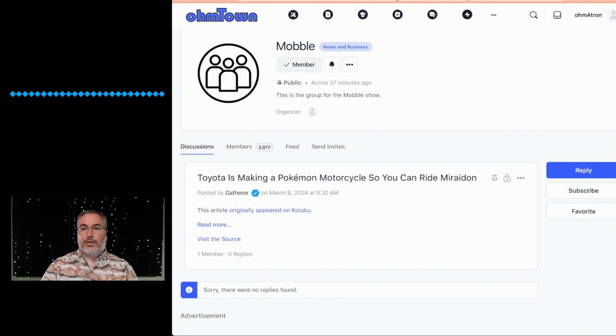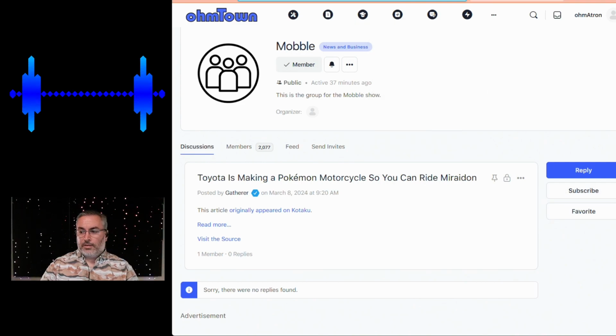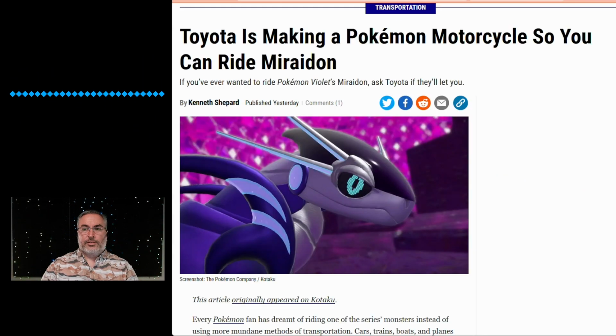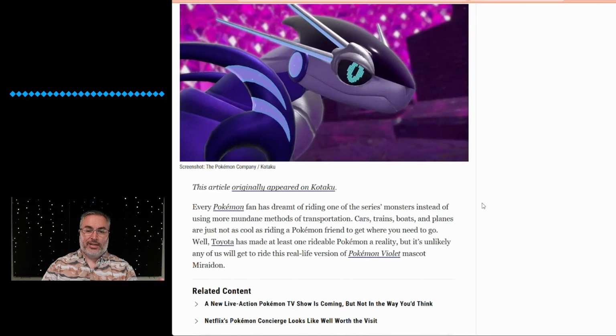Okay, let's keep going. The last article for today is Toyota is making a Pokemon motorcycle so you can ride Miraidon. So we talked about this a couple of days ago, I think it was. Kenneth Shepard over at Gizmodo.com put this article together. We talked about it in the ohmTown Daily show, and I said, you know what, we really need to talk about this in Wanted, because I think people really do want to ride. I started thinking about it later. I'm like, people would actually think that this is really neat. Now, they would want to ride it, but they are not going to be willing to pay the price to own it. Exactly.